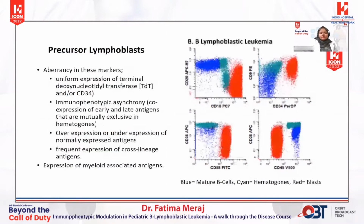But what happens in lymphoblasts is that there is aberrancy in this specific pattern. In this diagram, you can see, in addition to the cyan, which is the hematogones, and the blue population, which is the mature B lymphocytes, there is one red population, which are called the blasts, the lymphoblasts. These are basically the malignant cells.